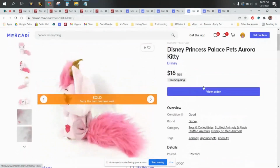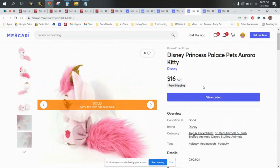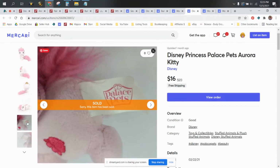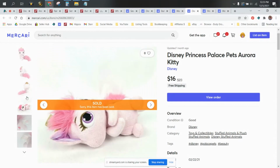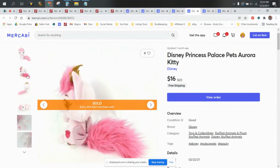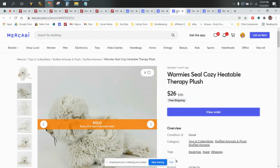Next up, we have a Disney Princess Palace Pets Aurora kitty. These Disney Princess Palace Pets I've always done well with. They say Palace Pets on their little tush tag here. They're like a line of Disney characters, and each princess has her own pet. This one sold for $16. Our profit was around $10 after fees and shipping.